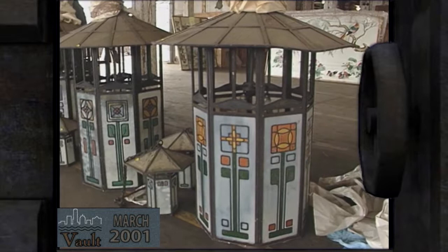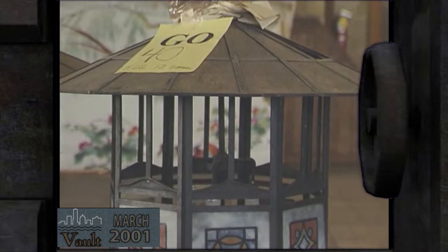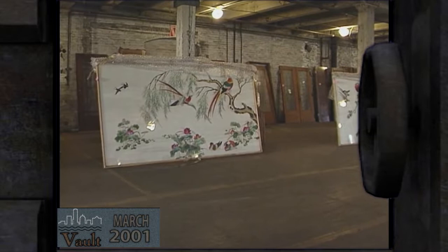They come from the old Plankinton Hotel, demolished in 1980 for construction of the Grand Avenue Mall. The idea is to have these items reused in a meaningful way in public places where they can be enjoyed and appreciated. The Milwaukee Arts Board will help with that decision. Its chairman is Alderman Michael Murphy.